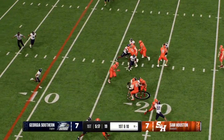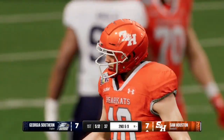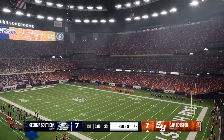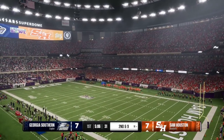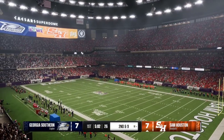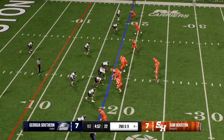They're going to go right back to him on first down. Yeah, and the running back didn't get much here, but you clearly want to always establish the tempo, run the football, be consistent, make that defense physically meet the challenge. Didn't get much on first down. It's 2nd and 9.